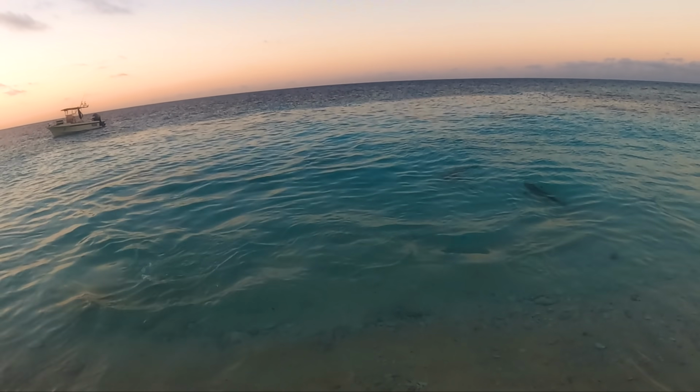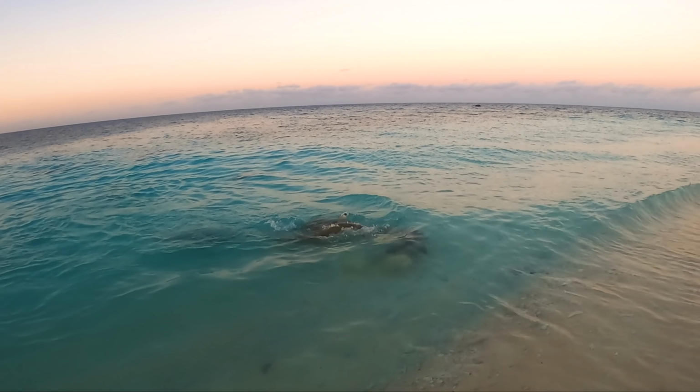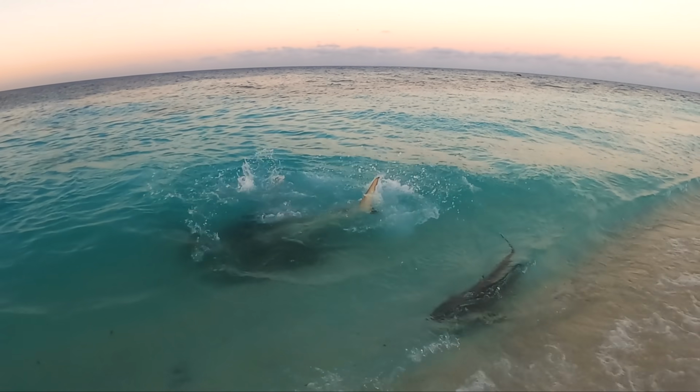This is incredible, all these sharks coming in here as I've just cleaned this fish. They're that hungry, they're literally surfing the waves in, trying to jump on the shore. It's a frenzy. Look at these guys, man.